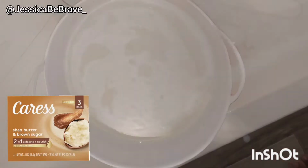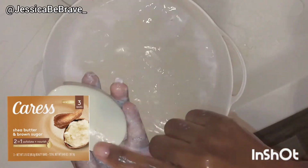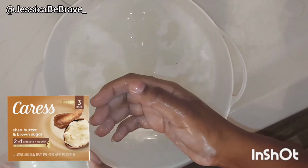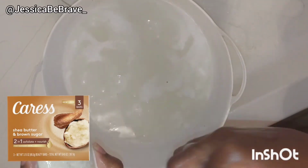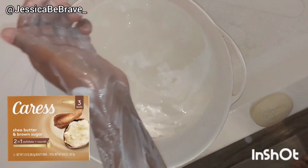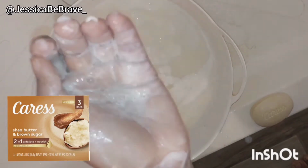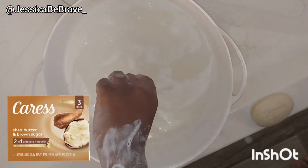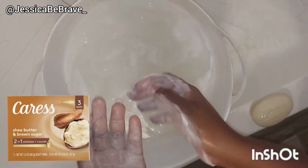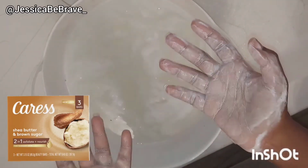Now, when it comes to the rinse here, the rinse is easier. And that's because this isn't milky like our other competitor, Evenly Gorgeous. It's not as milky as that. Now, although it lathers better than our other competitor, the rinse is easier than the other competitor. It rinses easier than Evenly Gorgeous. It most definitely does.